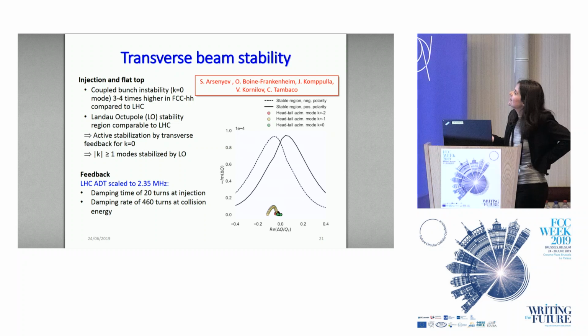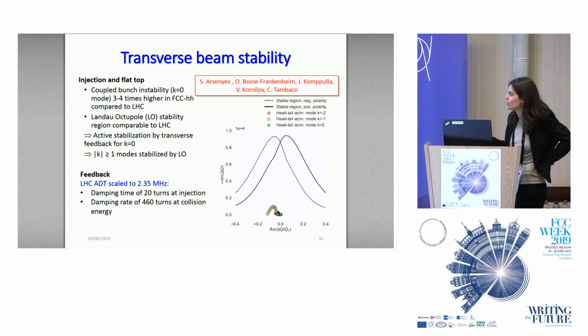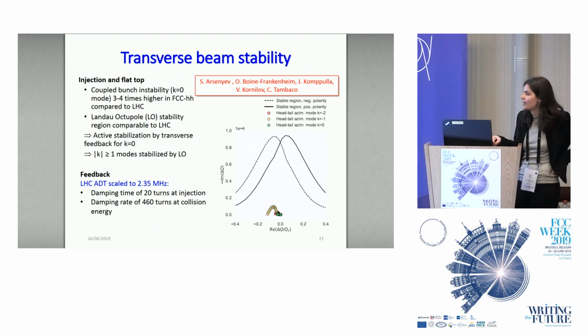During operation, the coupled bunch instability, above all the mode 0, is expected to be 3-4 times higher in FCC with respect to the LHC, while the stability region provided by the Landau octupole is expected to be almost the same. So the strategy here is to use active stabilization by transverse feedback for the mode 0. And here you see in green the mode 0 damped by the feedback, which is the same type as the LHC but scaled up in frequency, and to use Landau octupole only for the higher modes. As you can see here, the first mode, and here the stability region provided by the negative octupole polarity.